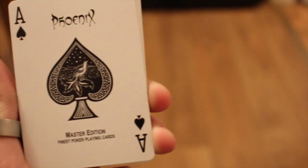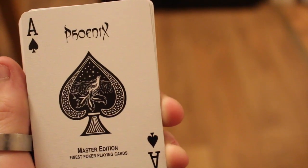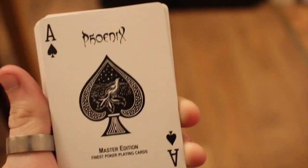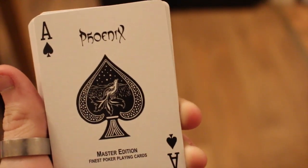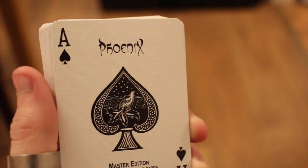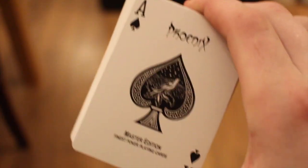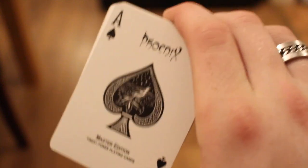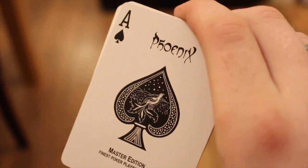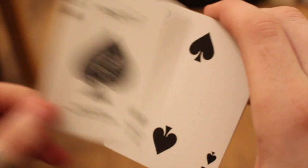Then we get the Ace of Spades, and it looks very, well, how do I put it? It's basically the bicycle. It's very simplistic. It has Phoenix, it has Master Edition and Finest Poker playing cards, and you can see it has a Phoenix in the centre. They've just got the exact same thing with dots around the outside. It's just basically a copy of the bicycle. And I'm very disappointed in that because I thought it wouldn't be like that, but as you can see it just looks like a bicycle. It looks like they just haven't bothered, and that's disappointing, I would say. But it has Phoenix there as well.